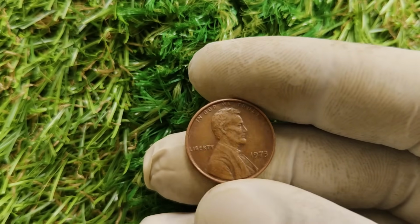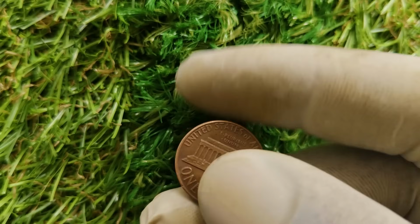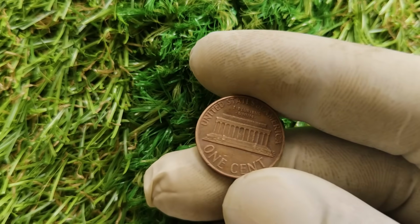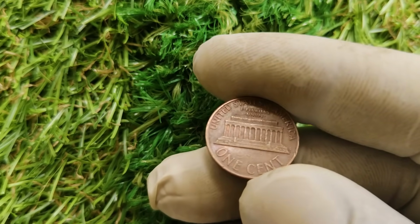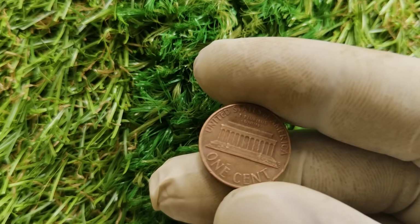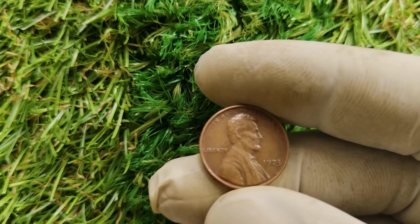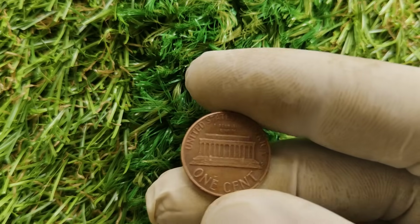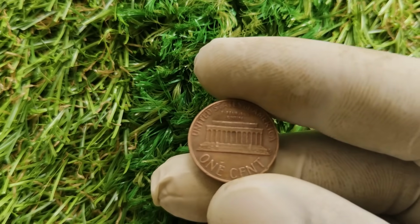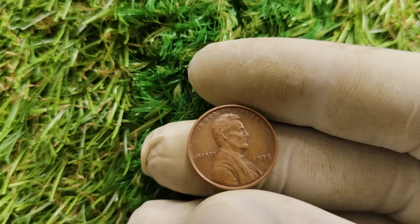The design itself carries historical weight. The obverse features Victor David Brenner's famous portrait of Lincoln, a design introduced in 1909 to commemorate the centennial of Lincoln's birth. It remains one of the most iconic designs in American coinage. On the reverse, Frank Gasparo's depiction of the Lincoln Memorial, adopted in 1959, stands as a tribute not just to the president but to the ideals of unity and democracy.